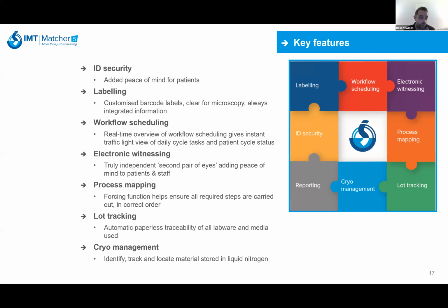Electronic witnessing, the core of the system: that's the truly independent second pair of eyes that adds peace of mind to the patients and the staff. Process mapping: there's also a forcing function to help ensure that all the required steps within a process are carried out and witnessed, but also importantly in the correct order. That's essentially a vital tool for any new embryologist coming to the clinic for the first time. It's a great tool to familiarize them with the processes in your clinic.